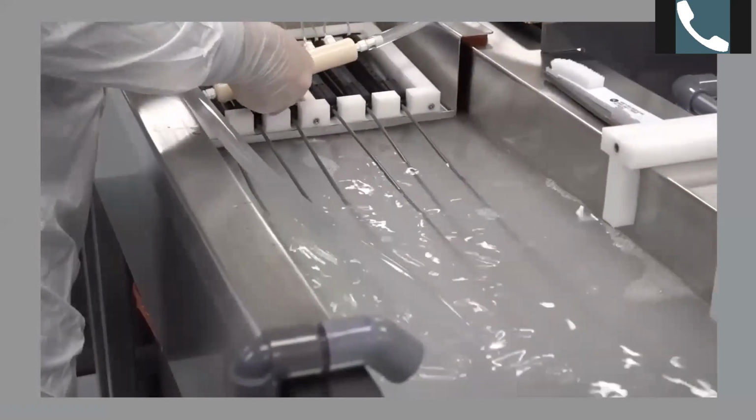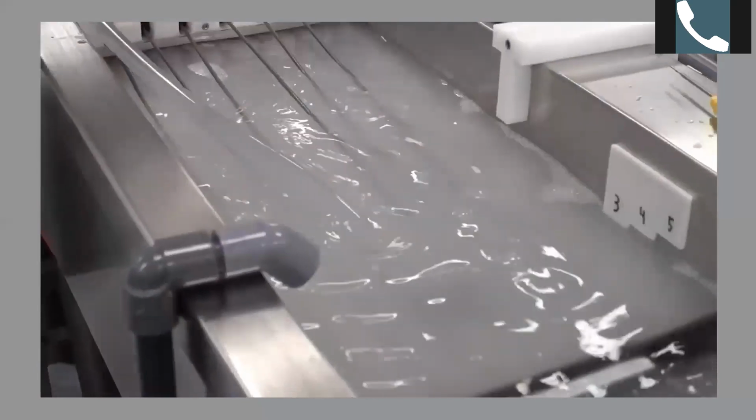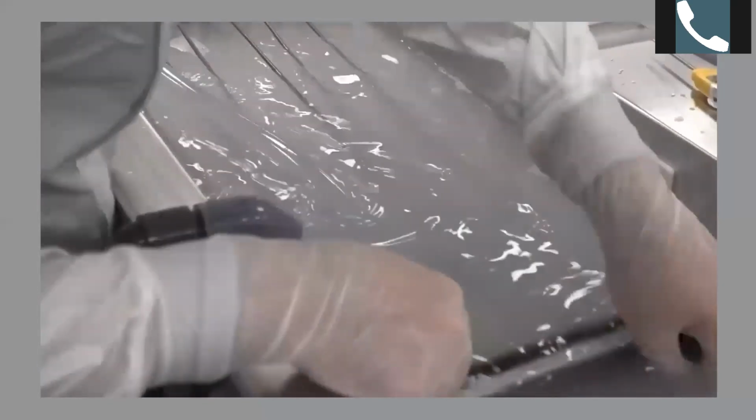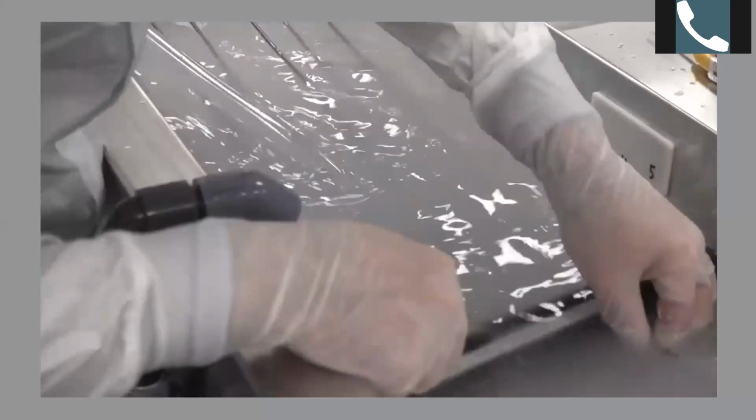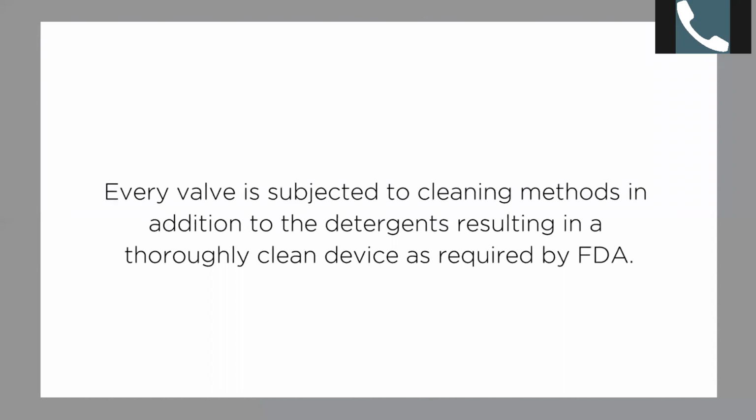Here we show the cleaning solution being pumped through the device itself, providing that hydraulic power mentioned earlier. Additionally, we reprocess the valves separately and inspect them individually as well.